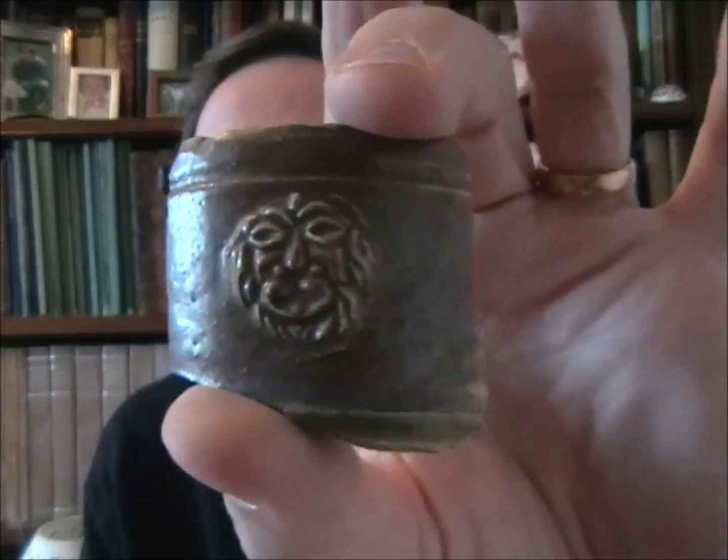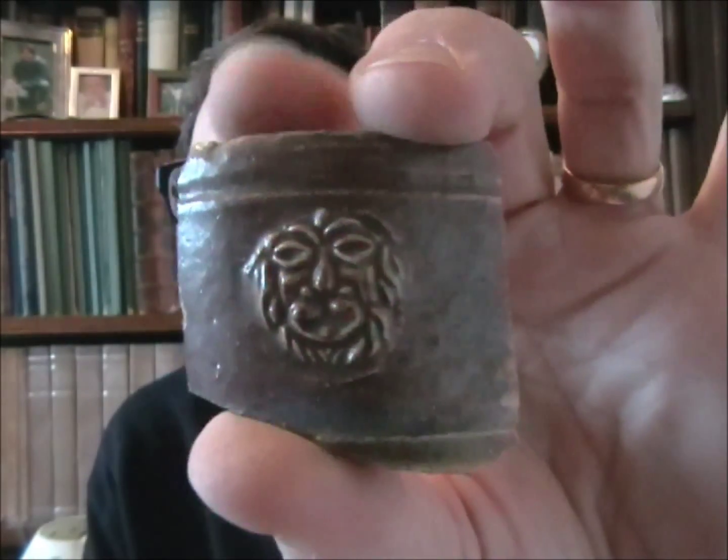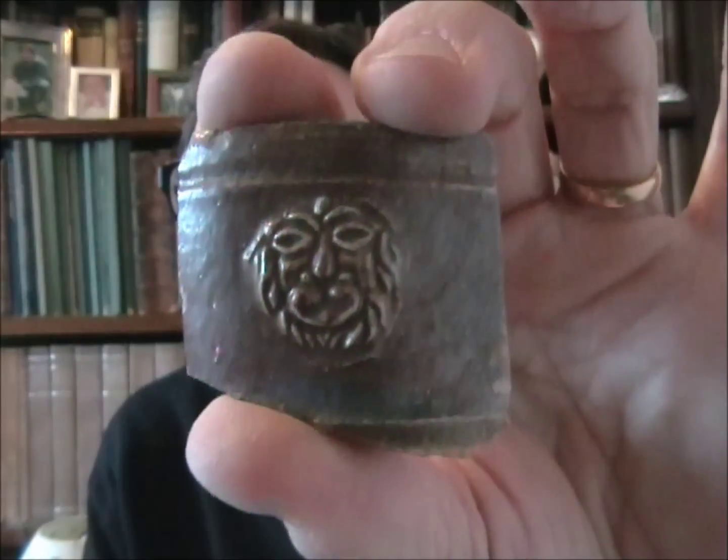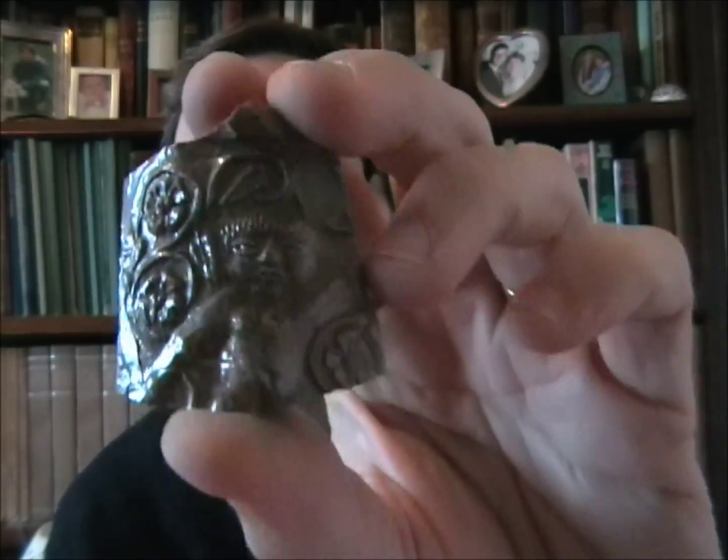Here's another rim of a drinking jug with a very nice lion head mask on it there, face mask of a lion. That's also quite nice. And then you get beautiful decoration all over the body. There's a little cherub there.